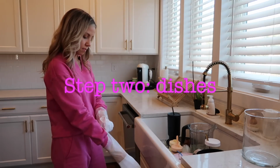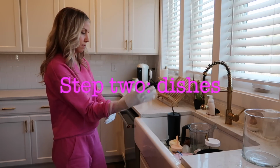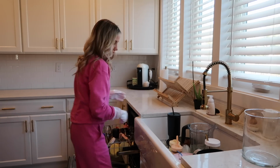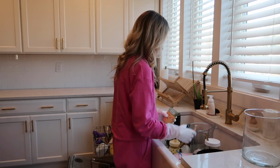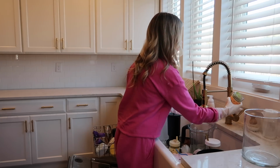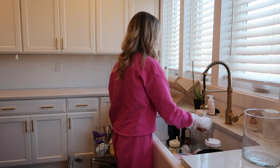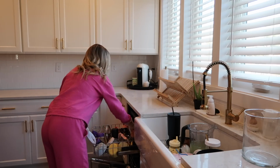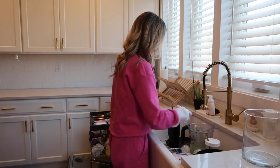So now that everything's put away, we're going to get started on the dishes. This is just always the way that I clean my kitchen. If you've been here for a while, I'm sure you already know that. What's your process in cleaning your kitchen? Where do you start? I feel like that's always the hardest part, is just starting. So when I'm doing the dishes, I'm just rinsing some things and putting them in the dishwasher, and then I will hand wash the rest.